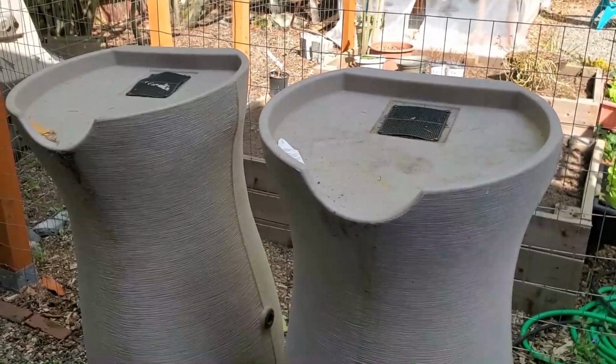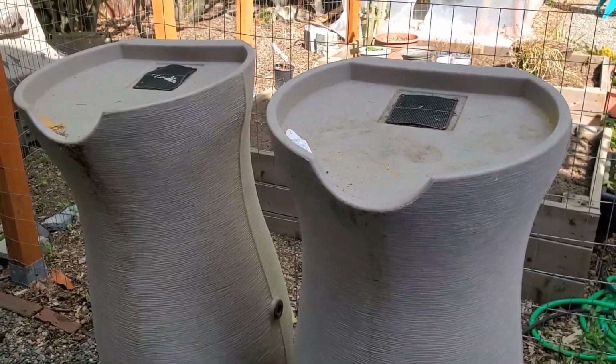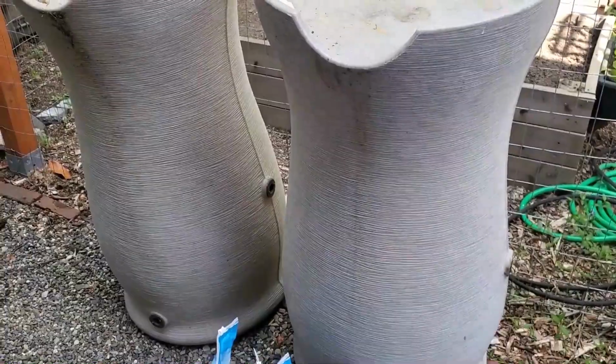One more thing we wanted to show you to help you qualify for a wildlife certified habitat is have rain barrels. Now we've got two here that we've had and we need to get them set up.